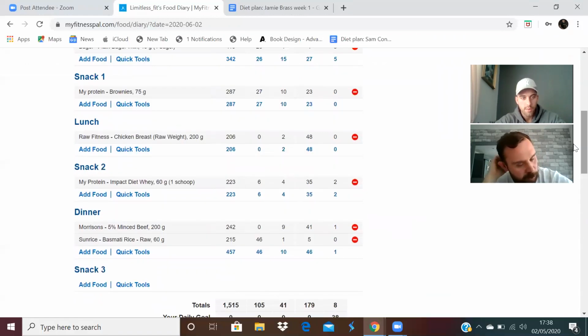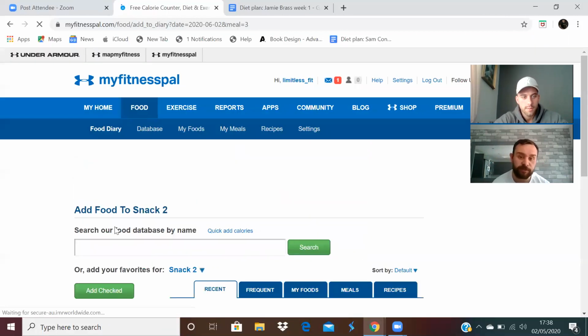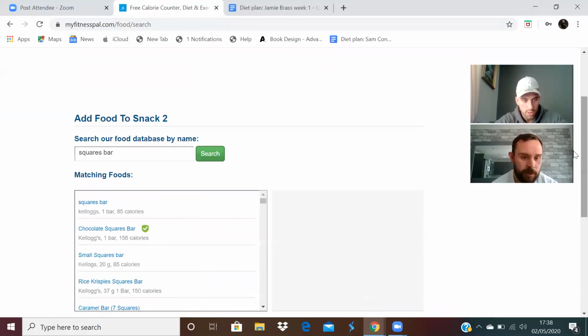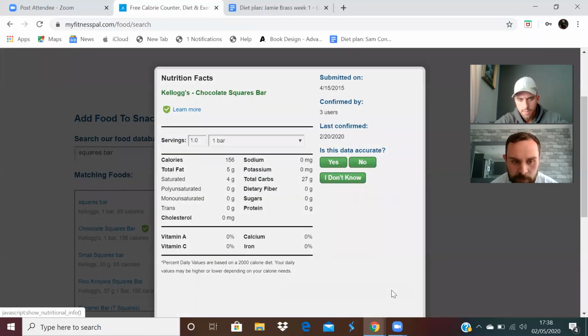So we'll have a snack with whey protein. What else do you have with that? What would you pick if you wanted a snack with that? Just a Squares bar. Now this should be definitely one you look for a blue tick, like a chocolate Squares bar. 156 calories in that one. That seems a little bit high. That is ticked though.